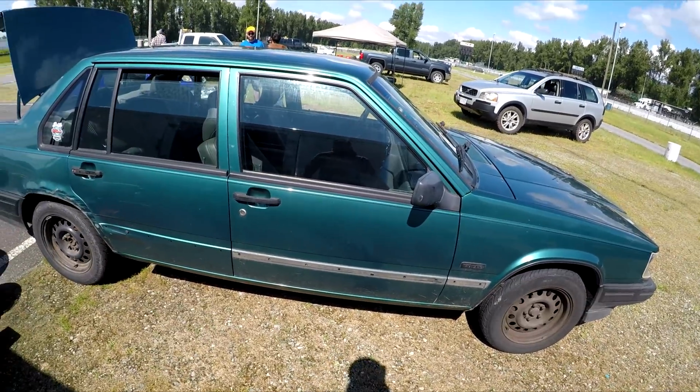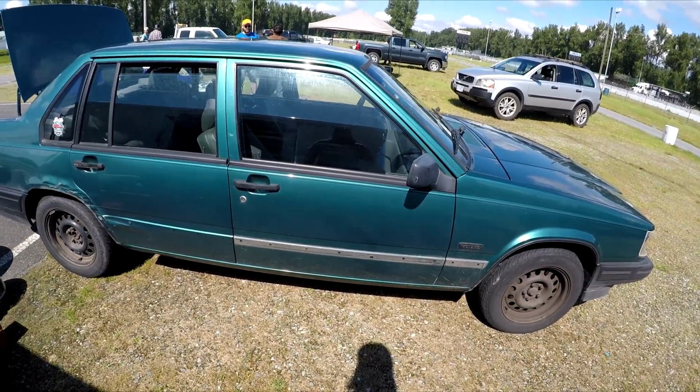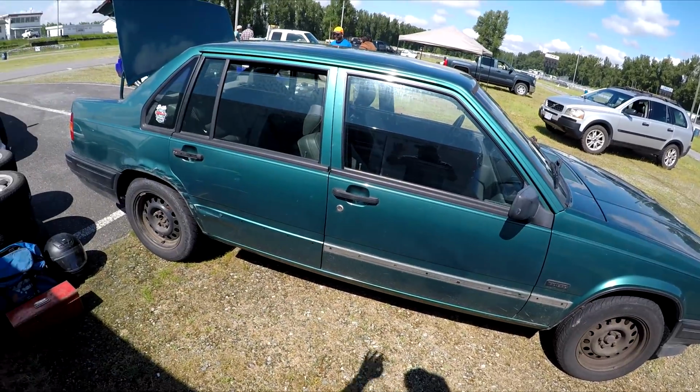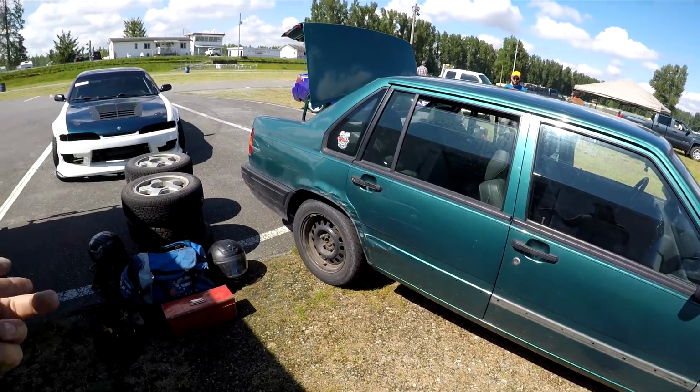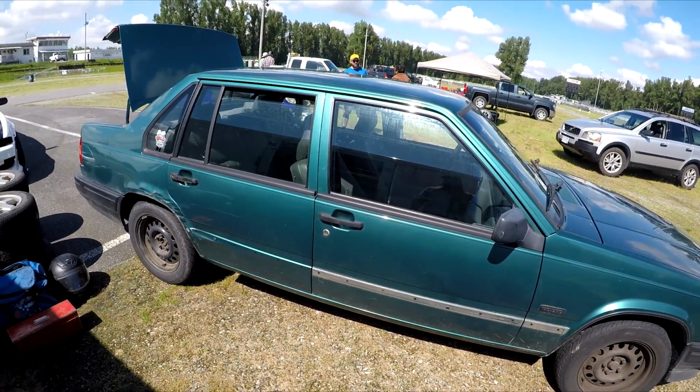We got a boost controller in it. It's running about 12 psi of boost. The exhaust is cut off. It's got a little bit of weight reduction done too. We took the carpet, the AC, the headliner, all the trunk stuff, so probably 150 to 200 pounds of weight reduction.